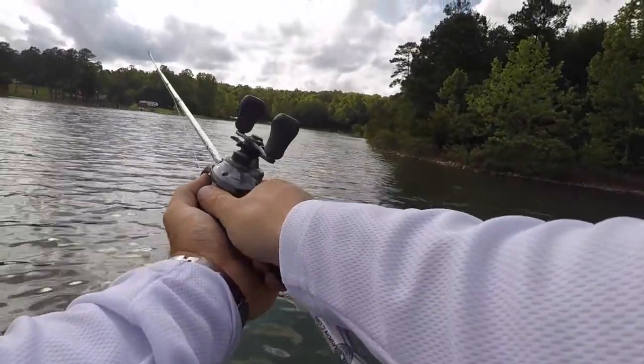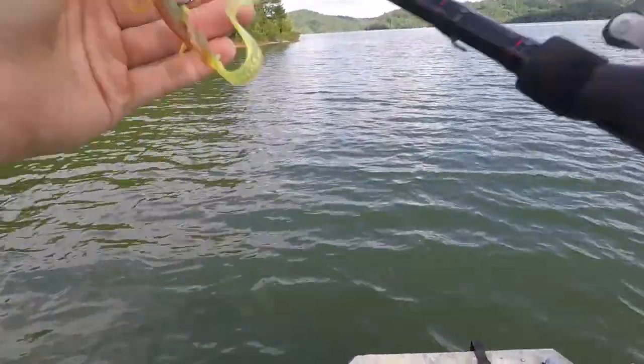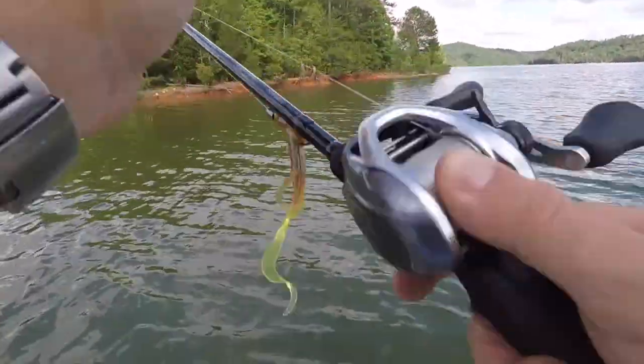All right, let's head somewhere else. This spot wasn't really, like I said, I haven't fished this lake in a while, but that spot was just right there at the ramp, so I gave it a try.